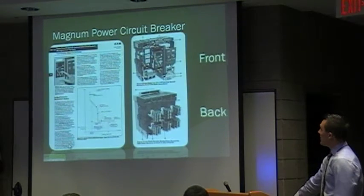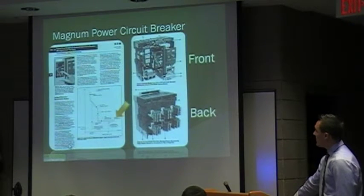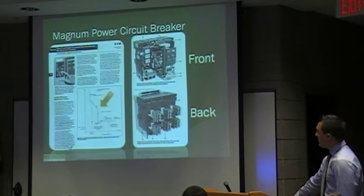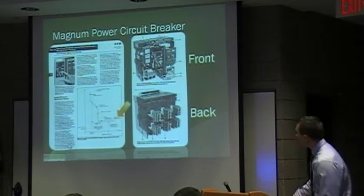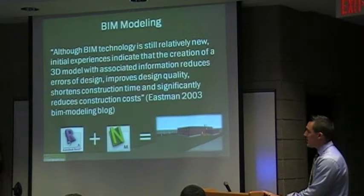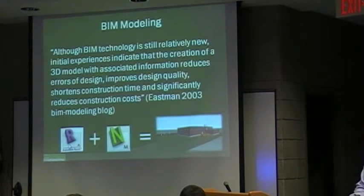Also have our circuit breaker, our Magnum Power circuit breaker cut sheets. It has your current time curve right there. Your long time, short time pickup can all be adjusted. You see your plug on the back side, and the front has all your adjustments. It tells you the ins and outs for everything you need to know.